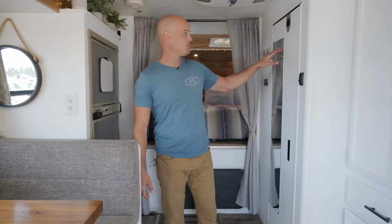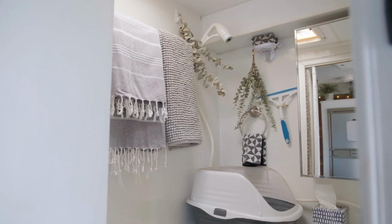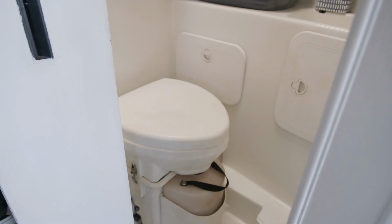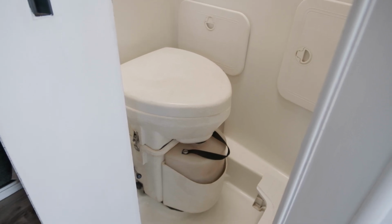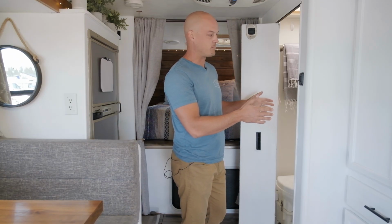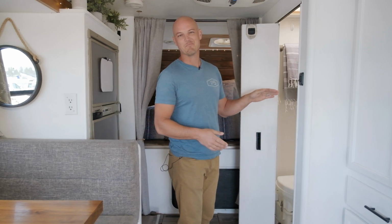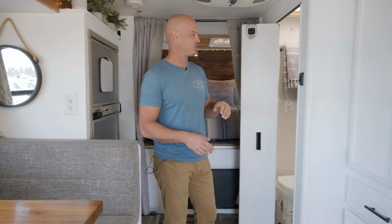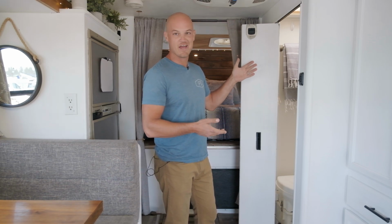So this is our bathroom. It is a wet bath. So what that means is you don't have a separate toilet and shower compartment. They're all merged into one. So it's good and bad. It's nice from a space conservation standpoint, but we probably would take more showers if we had a dry bath and could just hop in, take a quick shower, and not have to dry it out after we're done.